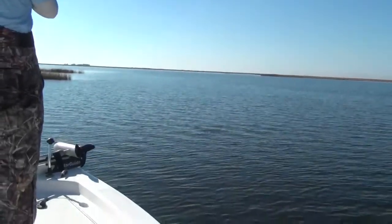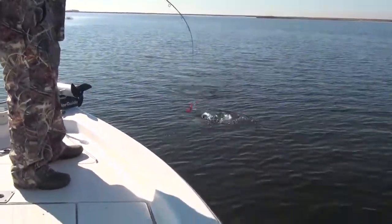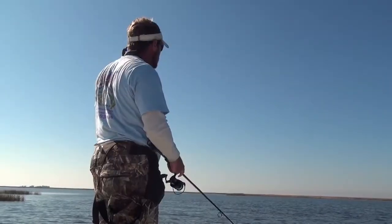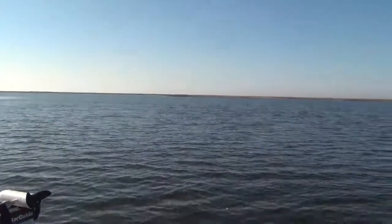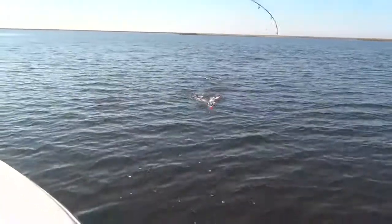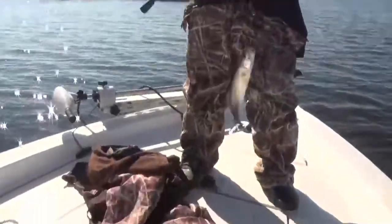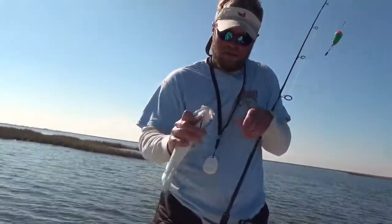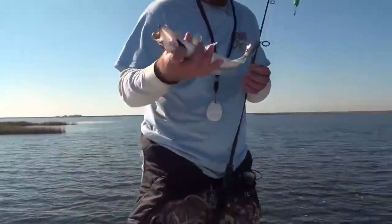I mean, there's times where I won't leave early because I'll have a slack tide in the morning. So it's pointless running around and running through all your spots when you got no water moving. There we go. That's what I wanted. But I mean, we've been catching reds and sheepheads mixed in with the trout on these reefs like this. So it's just a great time of year to be out here. It's cool.